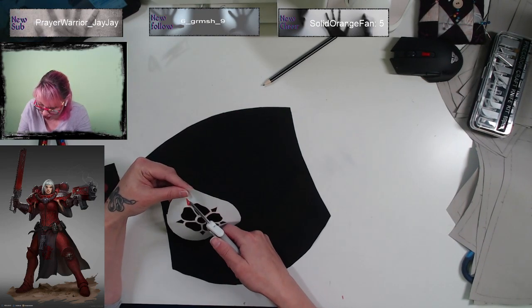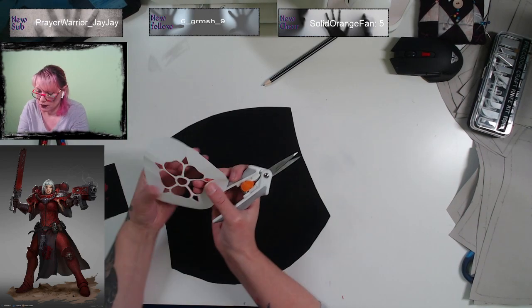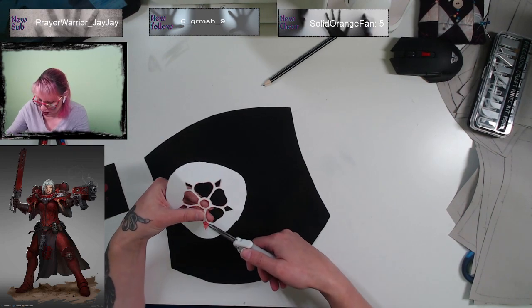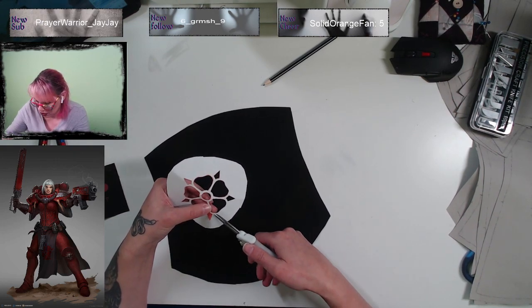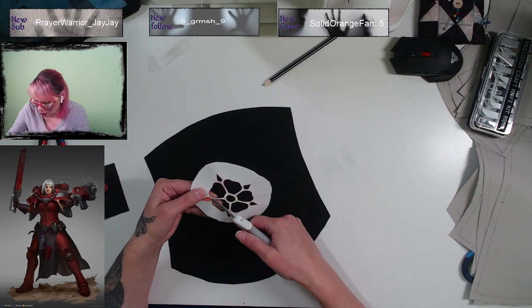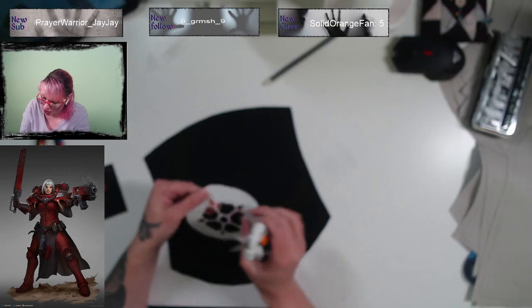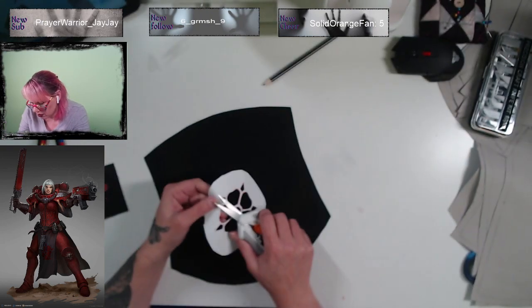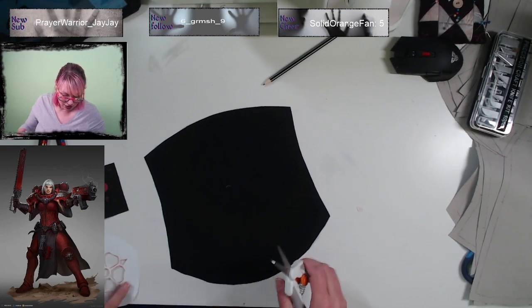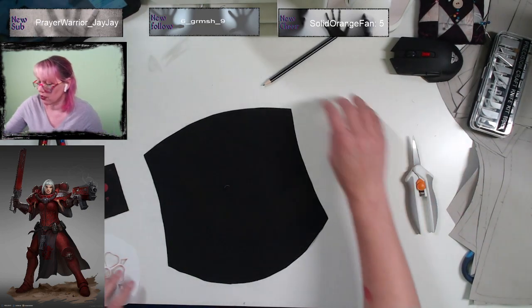See, this is more punk, so this is not alternative rock. And yeah, if I want to do smaller ones on the side, then I really need my cutting mat so I can use my X-Acto knives. There we go. Now, which way is up?